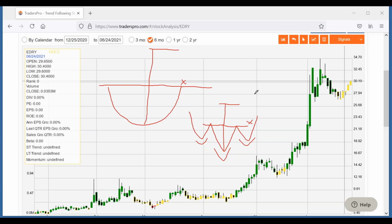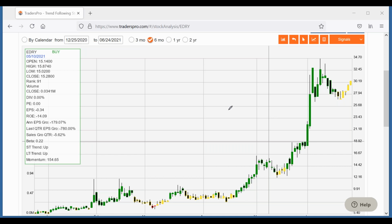Well, on any pullback, you can use kind of the same concept. It's all part of the same concept or belief, and that is that when you get these pullbacks right here, if you're starting to move back up, if you get back up to that breakout area right there and break out, you can take the distance of the top of the correction to the bottom of the correction right here and project that distance upward, and it gives you a kind of a minimum target or expectation for that stock to move. Now, again, it doesn't always move that far. It doesn't always move that far immediately.